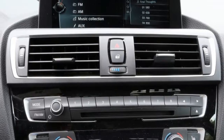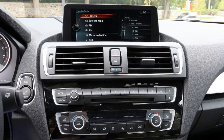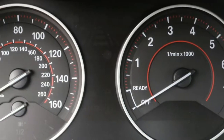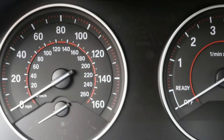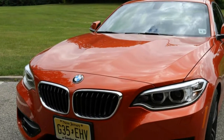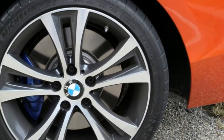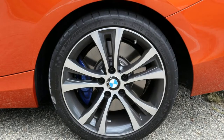Sure, this is a personal luxury coupe and that's pretty niche these days, but this one lacks that singular special quality. BMW openly traces the 2 Series lineage to the 2002, which seems ambitious. I really enjoyed driving the 230i, but it wouldn't rank high on my shopping list.